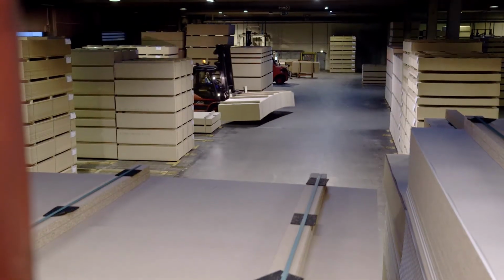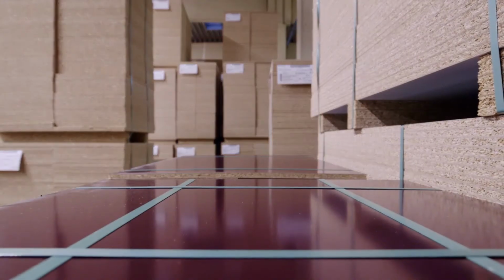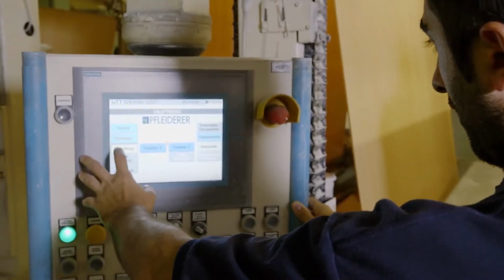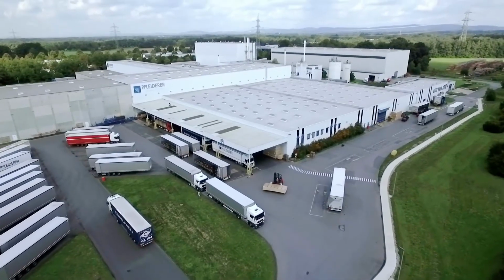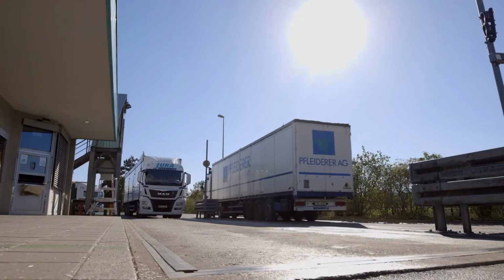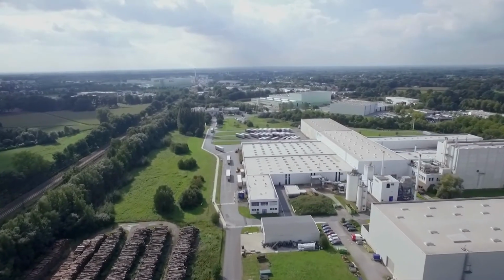A fully automatic sizing saw cuts the panels to size, using a computer-controlled optimization calculator, which also allows for customized formats. Lengths range from 300 to 5,600 millimeters, widths from 200 to 2,200 millimeters. Finally, our products leave the finished panel storage and are dispatched to our clients, because they also love wood, and they love what Pfleiderer makes out of it.